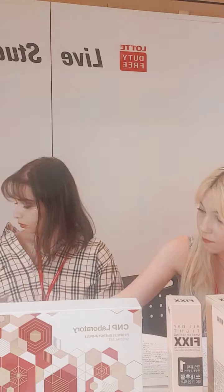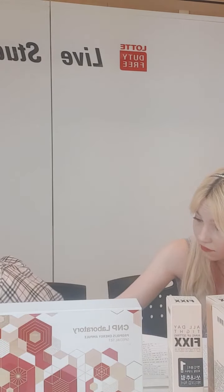What am I supposed to say? It's really good. I am using the sleeping mask. It's amazing. I love sleeping masks. Me too. And it goes really well with my skin type. Also, it's from the same collection as the thing that we have there.